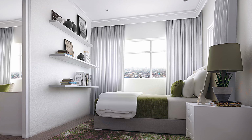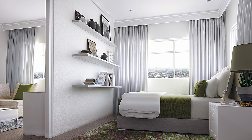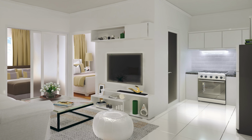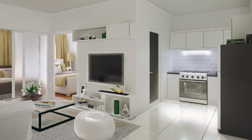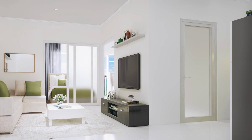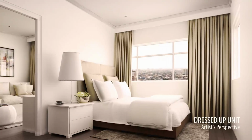Ito po yung unit deliverable kapag na-turnover na sa inyo yung mga unit nyo. Wall finish, painted cement finish. Sa floor finish naman is naka-floor tiles na. Then sa doors, yung main door niya is laminated wood door. Sa bedroom, laminated wood door din. And sa toilet and bathroom, laminated wood door.